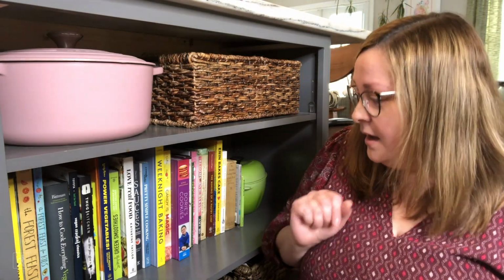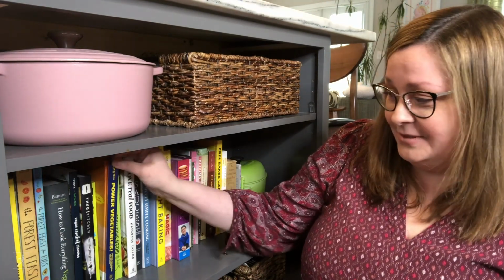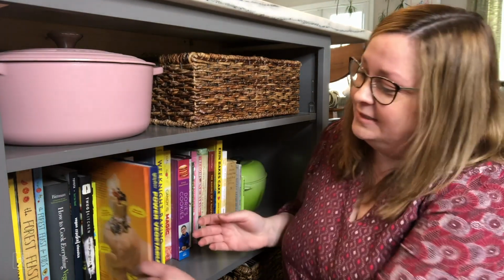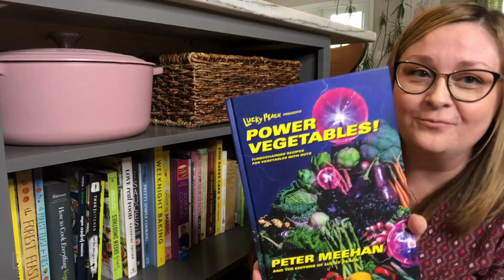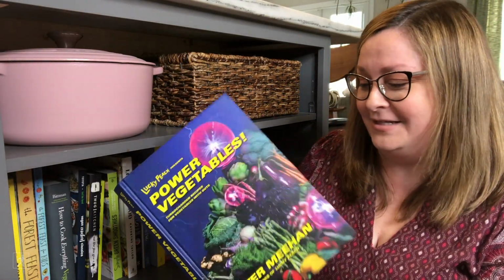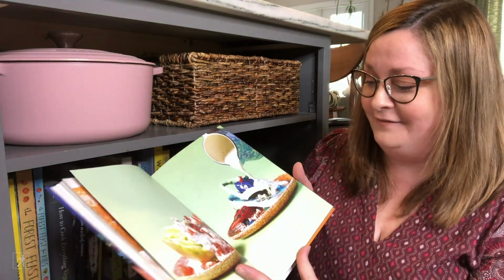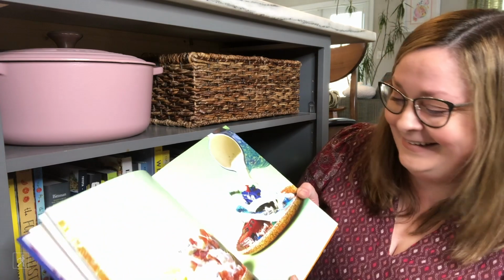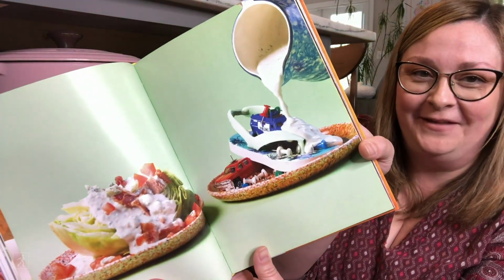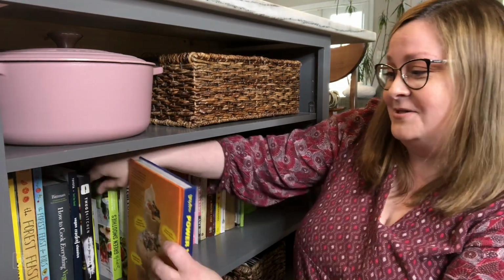They're really great. And then one of the other books I personally love is Power Vegetables from Lucky Peach. I love the way they write. I love the way they style things. I miss Lucky Peach. It's just beautiful books with recipes that are full of flavor. And I mean, ranch on flip-flops and tacks. Like, yeah, that's how much we love ranch, right?